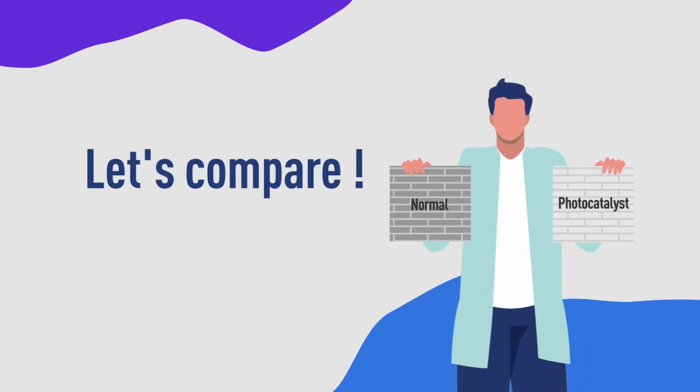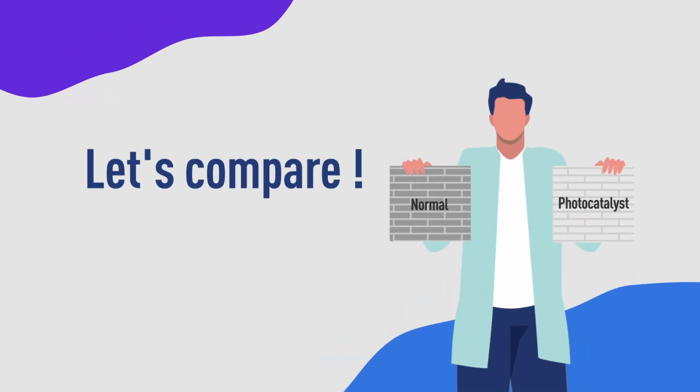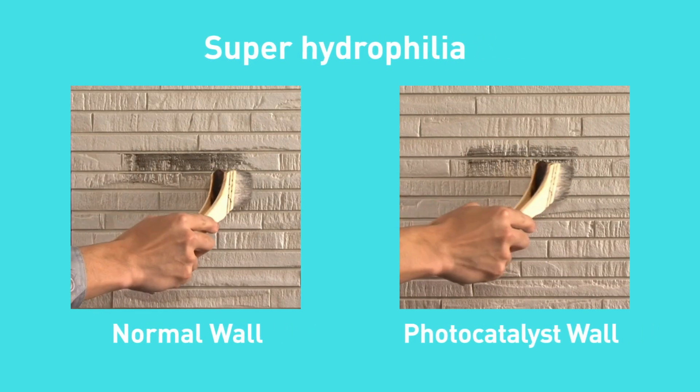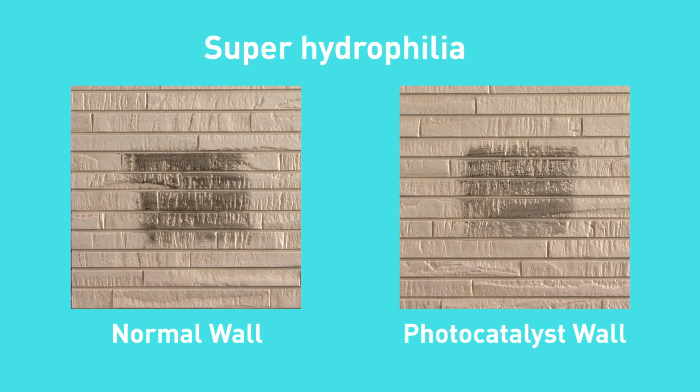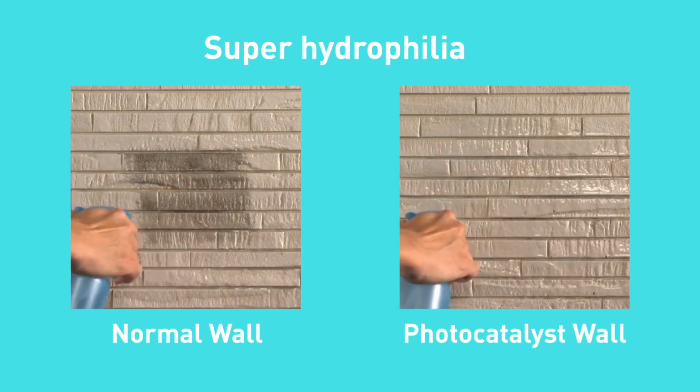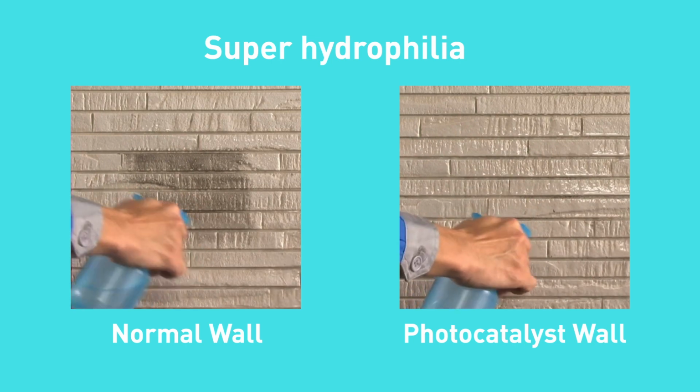Let's compare cleaning effectiveness for a surface with a photocatalytic coating versus ordinary wall material. Dirt is difficult to remove from conventional wall material. But when a photocatalytic coating is present, cleaning is much easier.